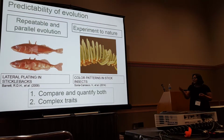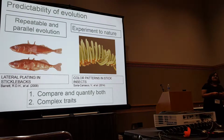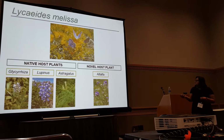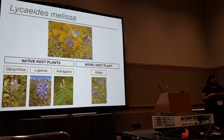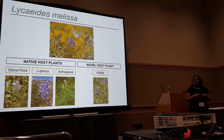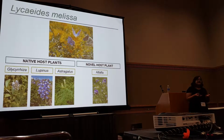So I'm going to look at both these frameworks together today for a complex trait like host plant use in Lycaeides melissa butterflies. Lycaeides melissa butterflies have been studied extensively for host plant use. A little bit of background. In the northwestern United States, across their range, they utilize multiple leguminous hosts, which are their native hosts.